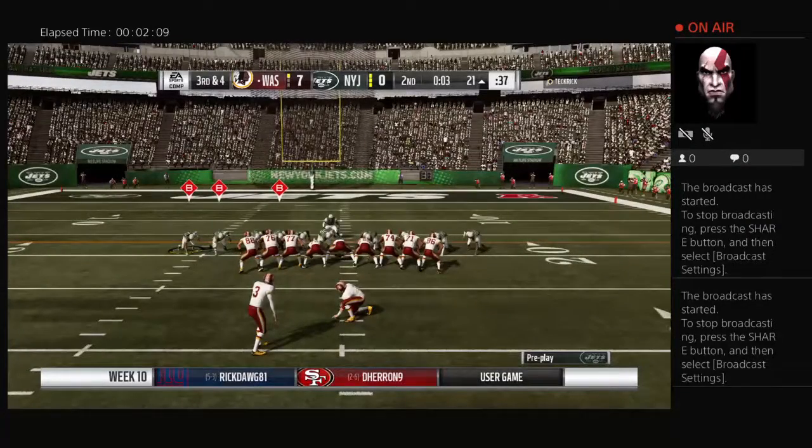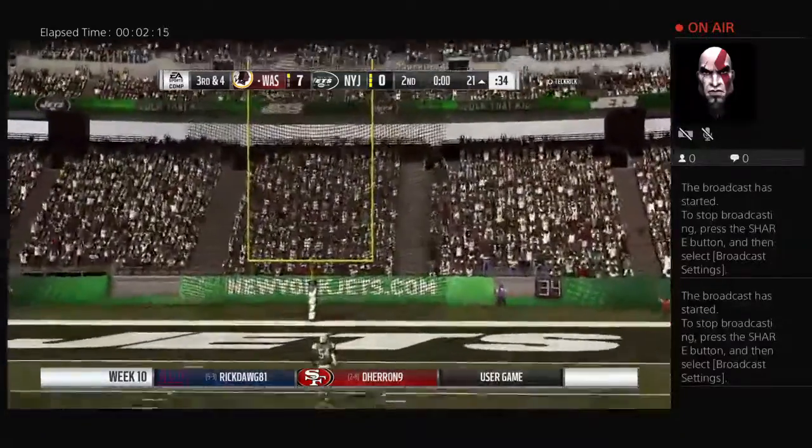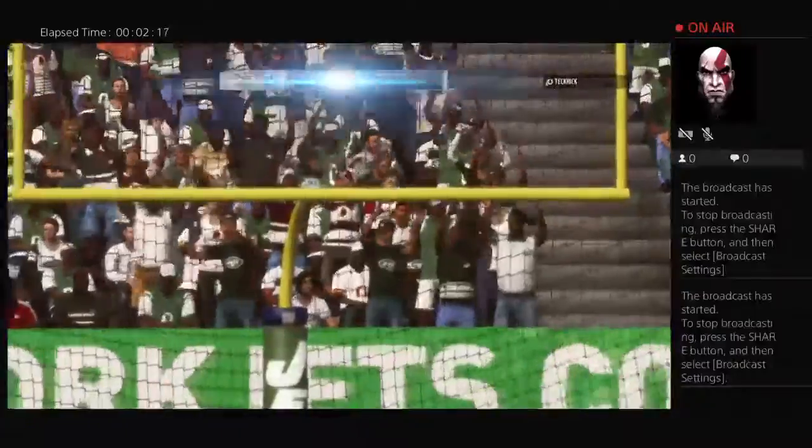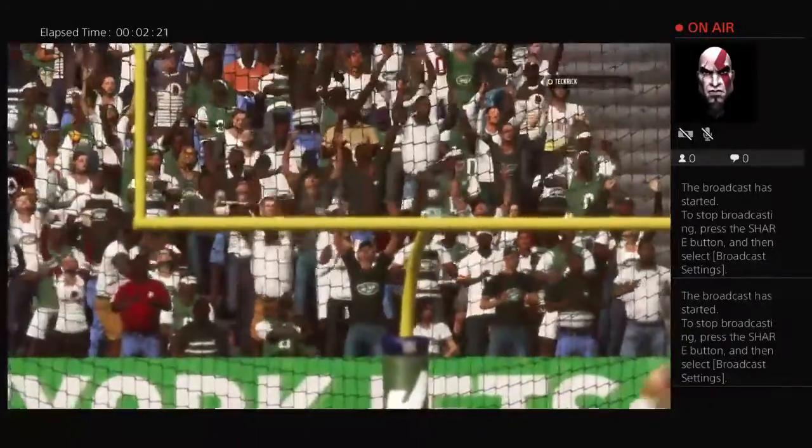On is the field goal unit to see about getting 3 points. From the right hash, it's a 38-yard attempt. And Hopkins' kick is good. So we have come upon halftime, and it's the visiting Redskins who have the lead here.